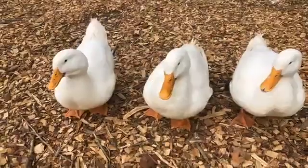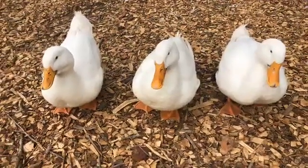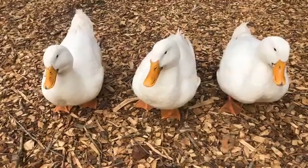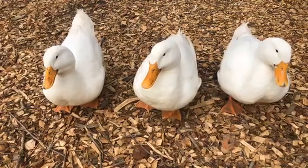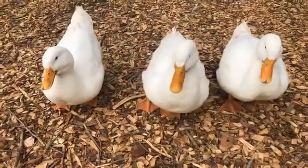All right, so right here, I do have 3 of our Pekin ducks that we do have on the farm. So we'll go ahead and get started with the Pekin duck, which is also known as the Long Island duckling.